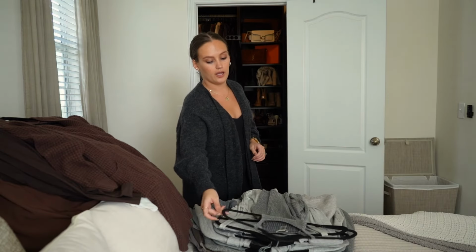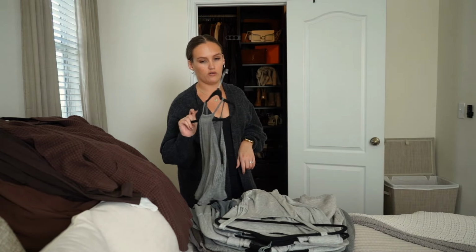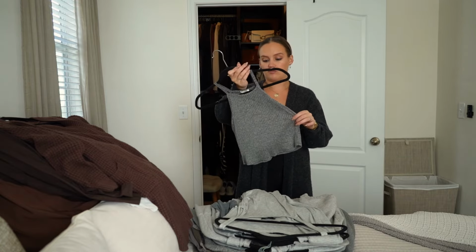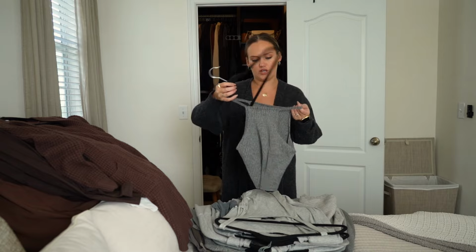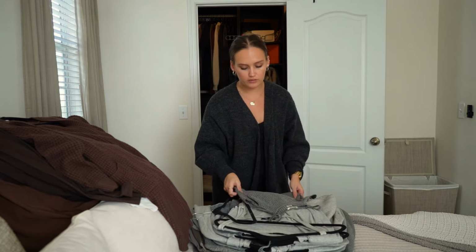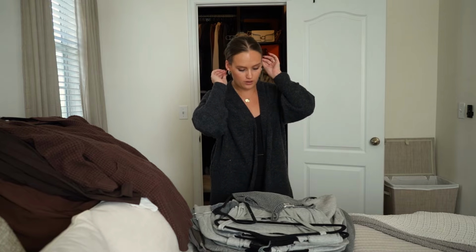So here are my grays. I see myself getting rid of more here than I did with the browns. Starting with this tank top, I never reach for this. I don't know why. I just have other tank tops that I prefer to wear. There's really nothing wrong with it. Again, I just never pull it out.